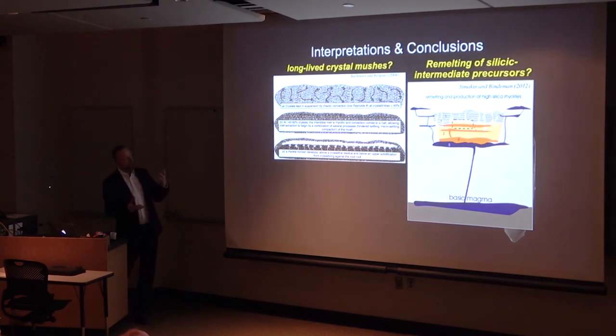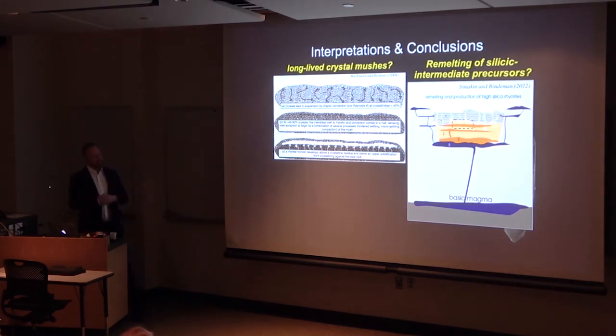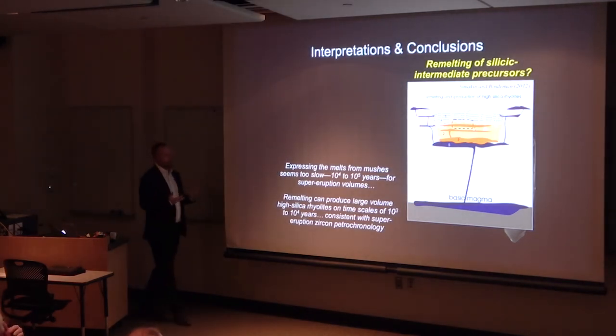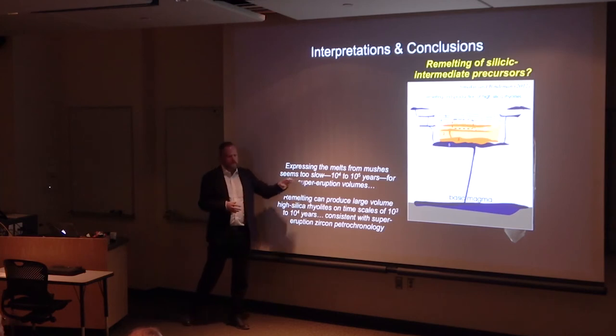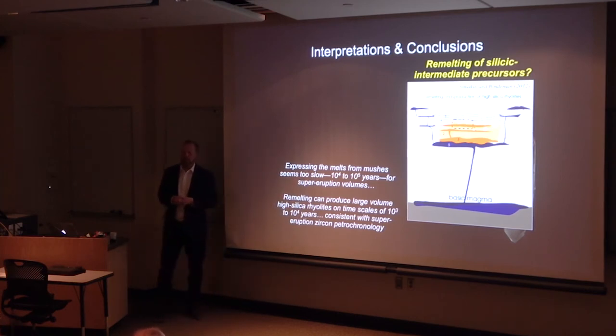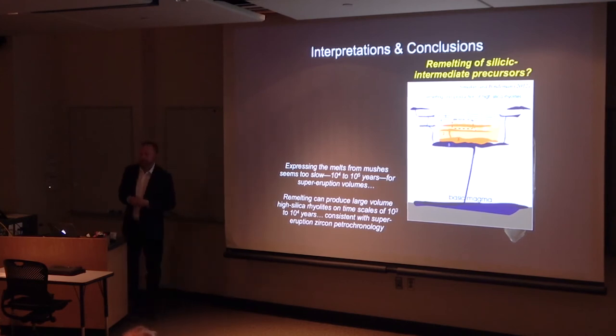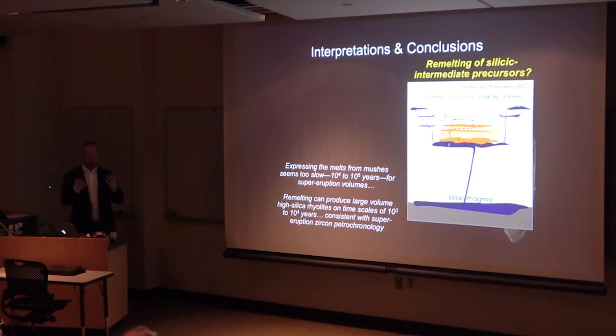So which do I prefer here? Obviously, you know, the truth is somewhere on the spectrum, but at least from the work that we've done, extracting the melts from mushes seems too slow, at least for these large volumes of magma. And that it's pushing us toward these models of remelting due to episodes of high flux from the basalt from the mantle, underplating and driving crustal melting.